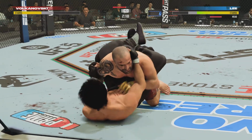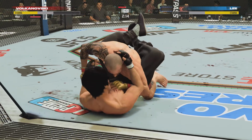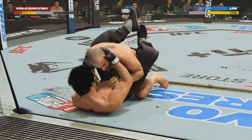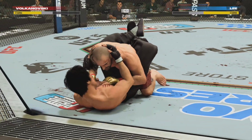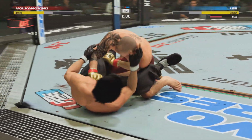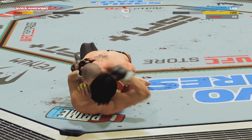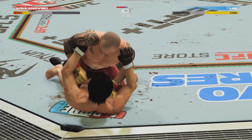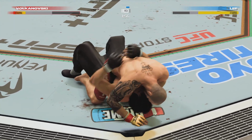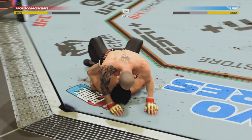Hammer fist here by Volko. Not being just defensive, but offensive off of his back. Great punch lands. While working pretty effectively from the top here. Nice ground and pound by Volkanovski. There it is. Now he's going to mount. Less than 2 minutes now to go.